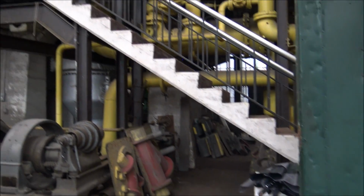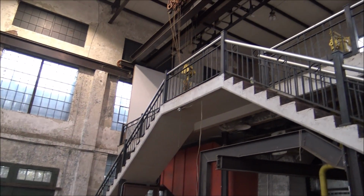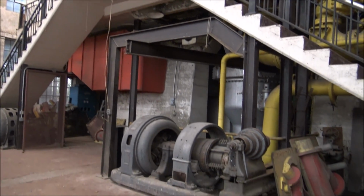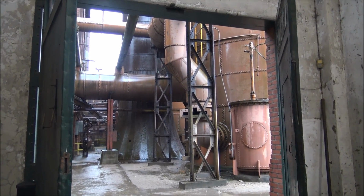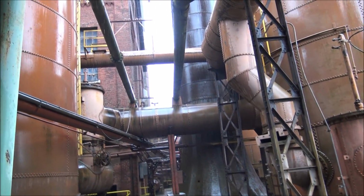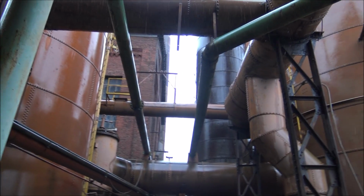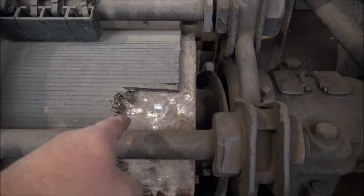We are now inside the powerhouse, the home of raw power. That's a cool shot. It is so beautiful. I just can't get over the architecture of this place. How magnificent it is. Some sort of turbine type engine. It's had some breakages here.